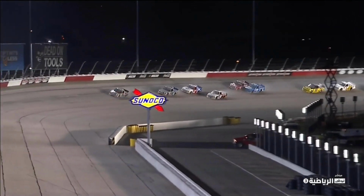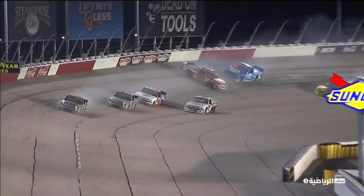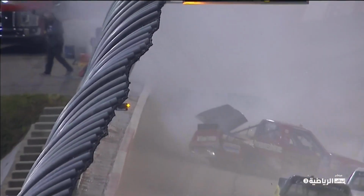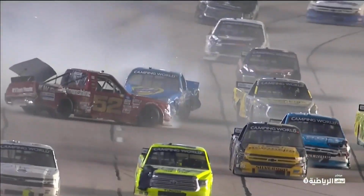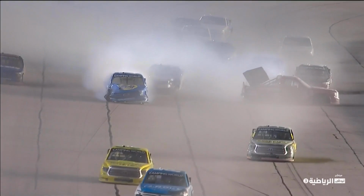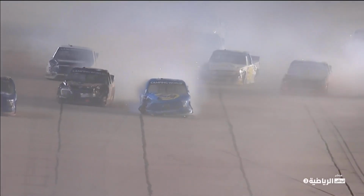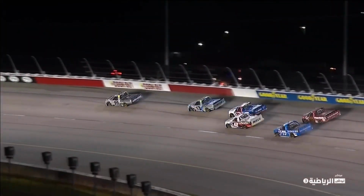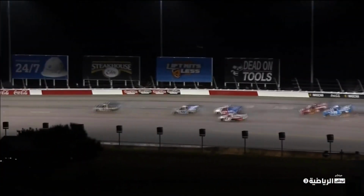Third row back. Oh, he lost a right front tire. Right, Biff? Yeah, it looked like it. The truck made a massive turn to the right immediately. So I'm guessing that's what happened. Probably a little bit of damage from the accident, possibly, and the tire just cut right away. Yeah, no chance for Kligerman. Yeah, you saw the smoke.